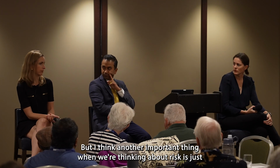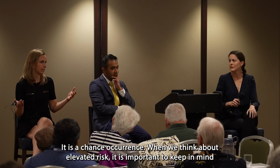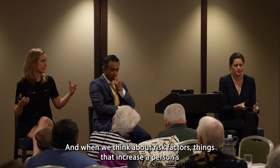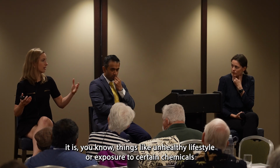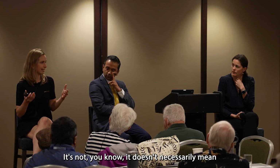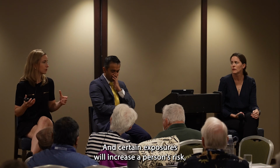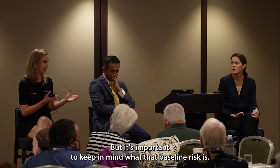I think another important thing when we're thinking about risk is that this could also be a lightning strike occurrence, right? Where it's a chance occurrence. When we think about elevated risk, it's important to keep in mind that the average risk for multiple myeloma is like 6 in 100,000. If you're thinking about double the risk, that's 12 in 100,000. It's still not dramatic. And when we think about risk factors, things that increase a person's likelihood of developing multiple myeloma, and shared risk factors, it is things like unhealthy lifestyle, exposure to certain chemicals that have been associated. These are significant risk factors, but it's important to keep it in context. It doesn't necessarily mean that you are going to develop multiple myeloma if you have a family member that has it. It's not a destiny, and certain exposures will increase a person's risk anywhere between 10 and 50%, but it's important to keep in mind what that baseline risk is.